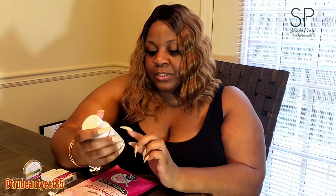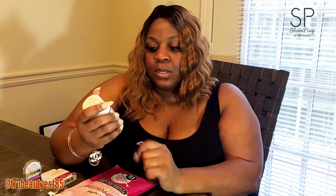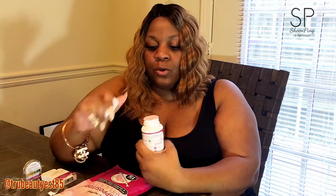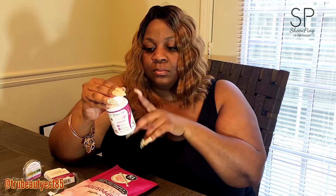So these are the suppositories, guys. It supports pH balance and supports vaginal health as well. And you only need these for 7 days. Let me see. Yes, you insert one of these at bedtime for 7 consecutive days.